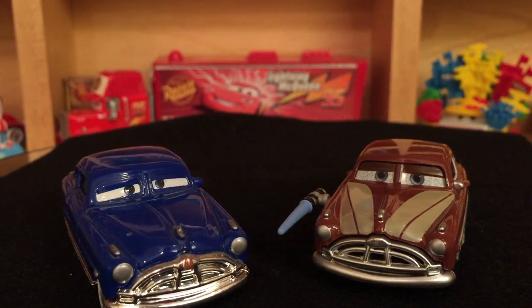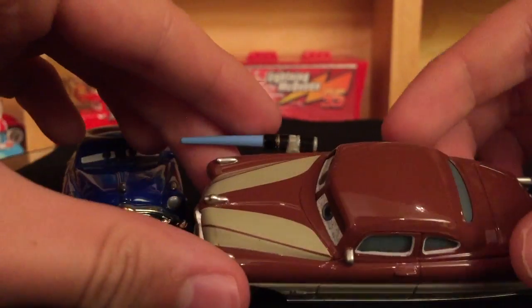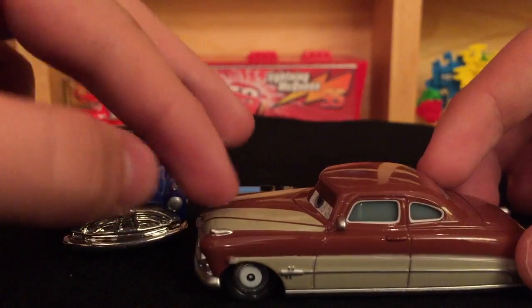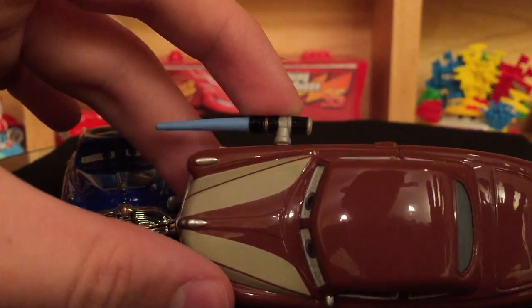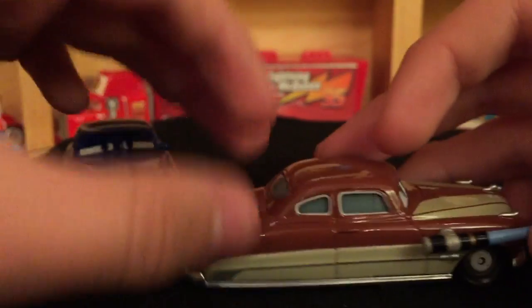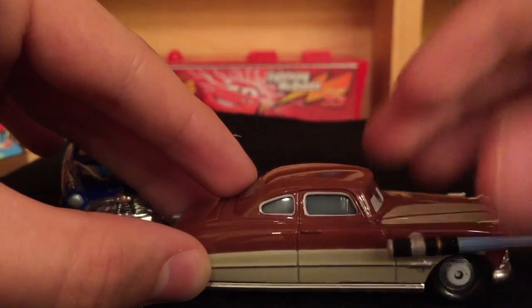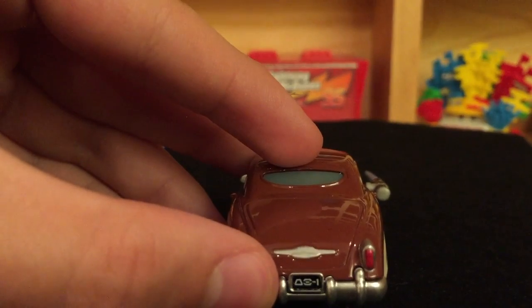Here we have Doc Hudson as Obi Wan Kenobi, and they are very nice. I have to say I really like this Doc Hudson. It looks very cool. He's got some nice designs, kind of a two-tone color there with a tan and a brown, more like a maroon brown. He has a blue lightsaber, as you can see on the side there, and I can assume that he's fought Darth Vader as they're in a pack together, and it looks like they're fighting in the package on the art.